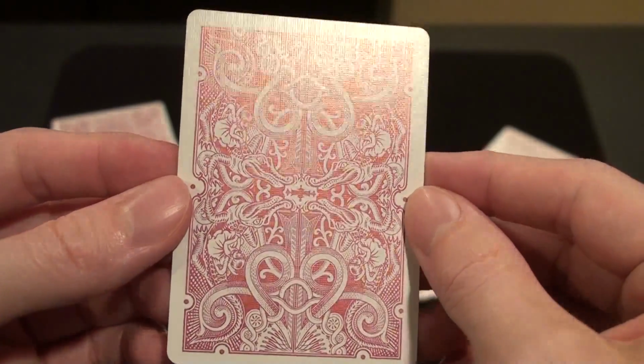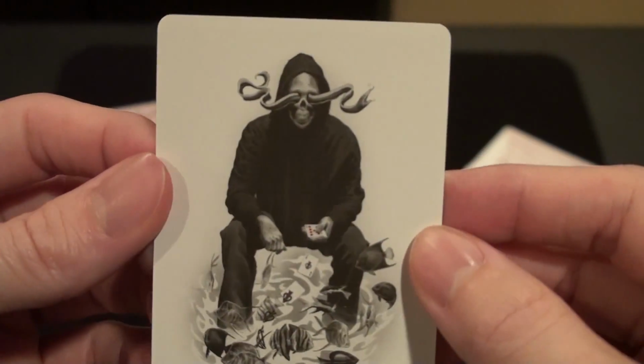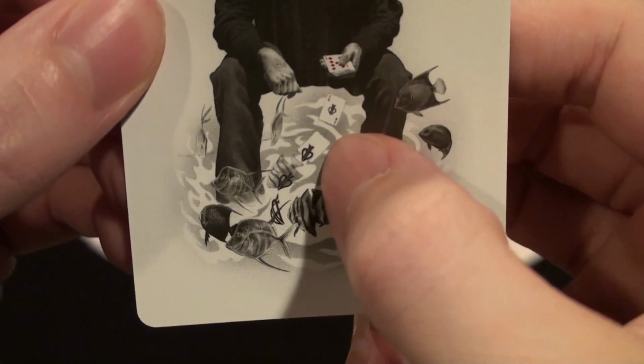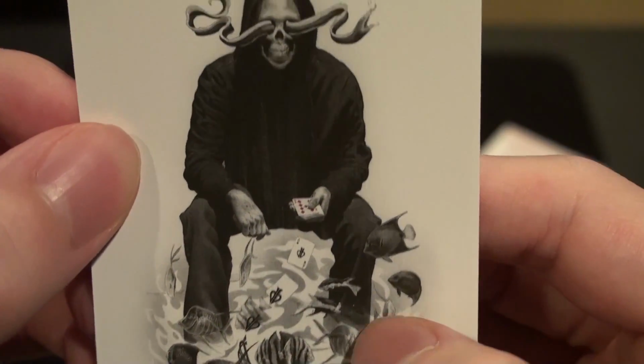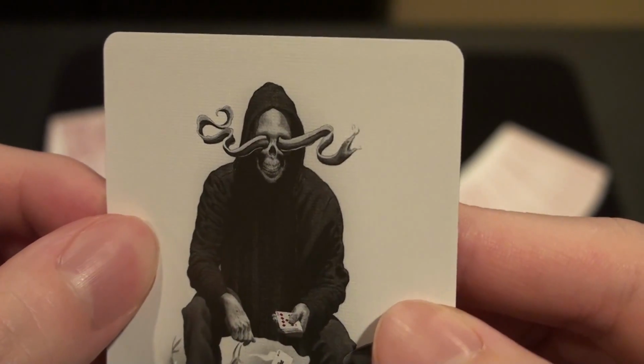The last card I was surprised to find out is not a blank face card like the other decks, but it's a new one. I guess this is David Blaine, and he's dropping cards off the deck, and the spade is maybe turning into a fish over here. And then up here at the top, we've got an electric eel swimming through the sockets of his skull, just like normal.